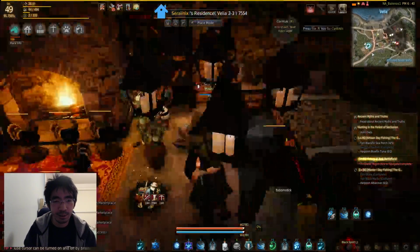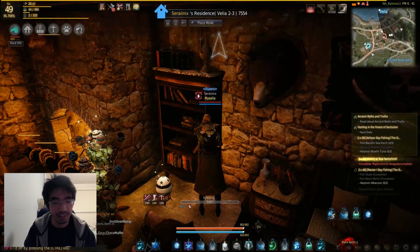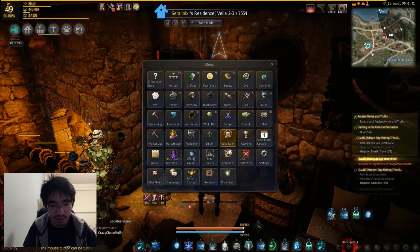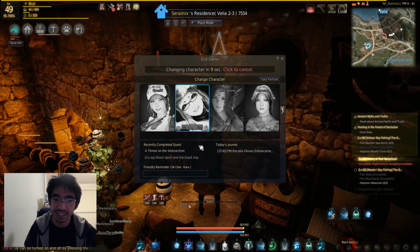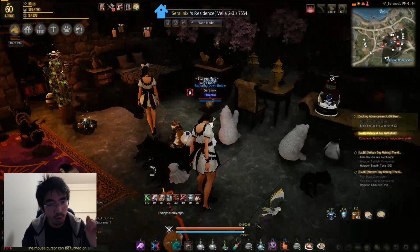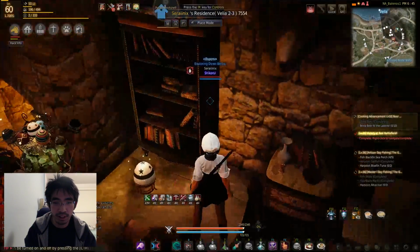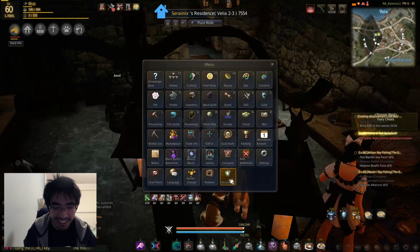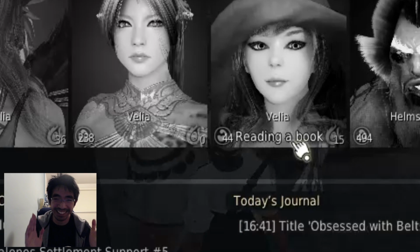So one of the things that I want to go through is that for newer players, if you somehow get your hands on a bookshelf, you could put your character to reading. It takes 3600 seconds, which is equivalent to an hour, and you can hit escape, disconnect, and switch to a character while that character researches. While that character is reading, which would actually be in this spot right here, she is actually reading, by the way. You can hit escape, disconnect, and if I go here, it says right here, reading a book.